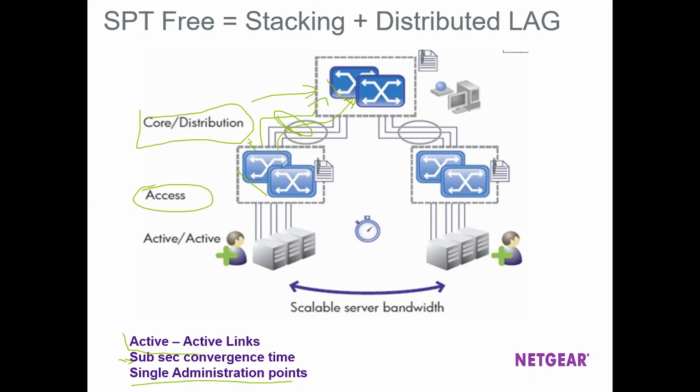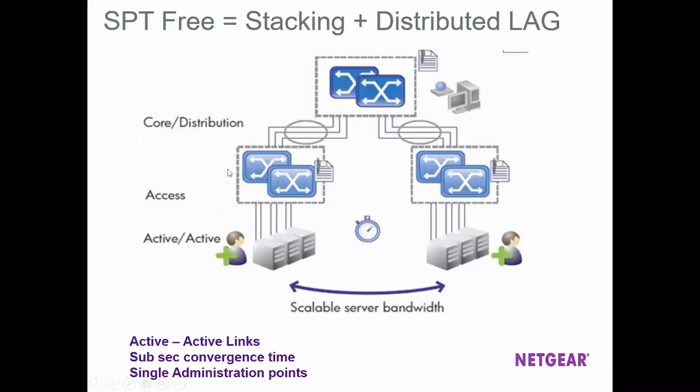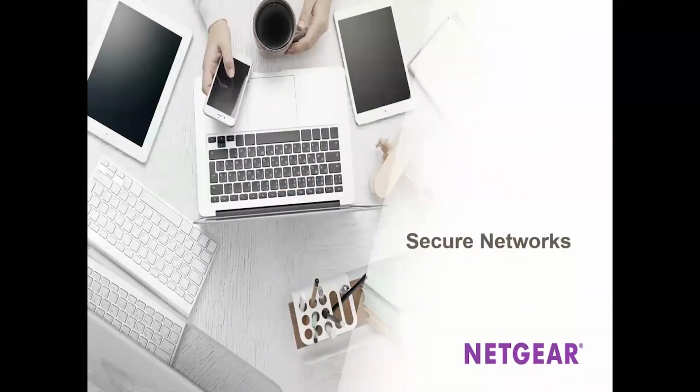And the last point is that we reduce the number of switches that we need to manage. In a normal network here, I would have 1, 2, 3, 4, 5, 6 switches to manage. Some architectures allow us to stack even access, core and distribution, like our M4300. Other ones not, so we would have three, but in some cases we can have one big stack, a single point of administration, with all these links aggregated. So that's the other part I would like to highlight in terms of reliability, or resiliency, for our network.